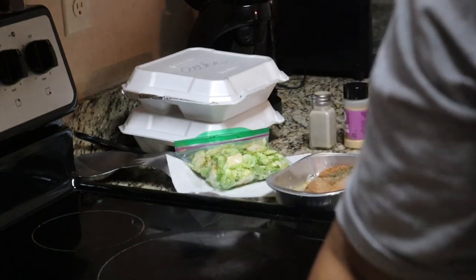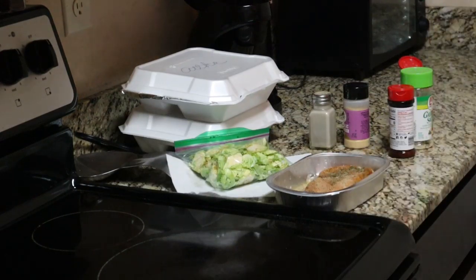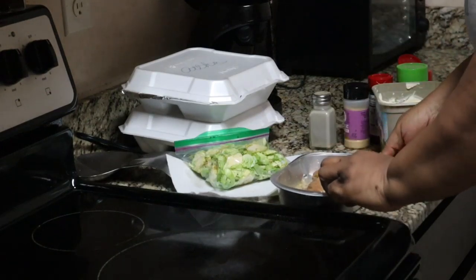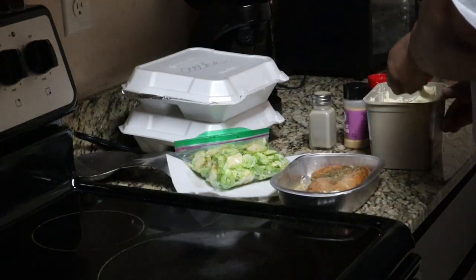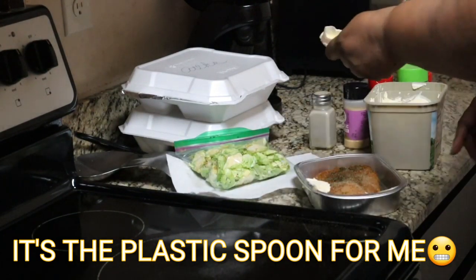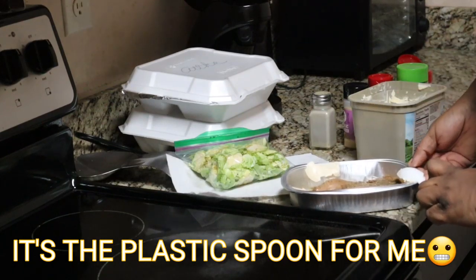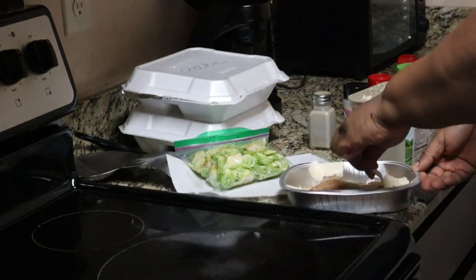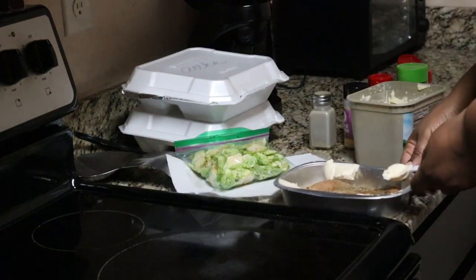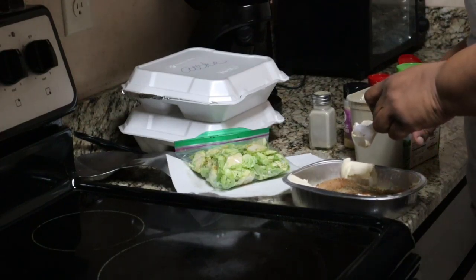Now, we're going to take some of this butter and slap it in the pan. Y'all, I honestly don't know how much butter is too much or not enough. So, you cooks out there, don't come for me. I be seeing some people put butter on the meat. Do I need to put the butter on my meat, y'all?